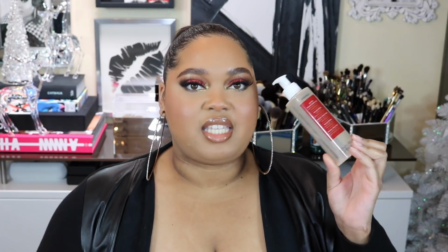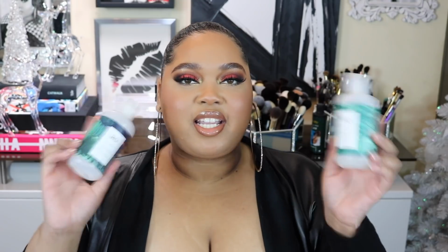I actually need to go check and see because I think I just like the smell more so than I like the effect of the cleanser. I like it. I probably won't buy it again, but I am interested to see if they make body care, like a body wash or something like that with this scent, because I definitely would buy that because this is really nice.